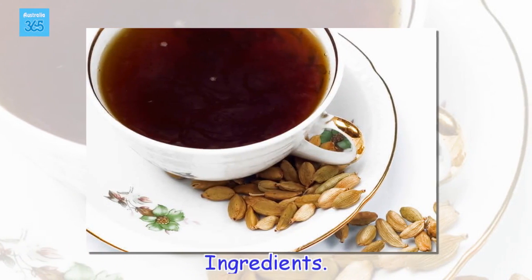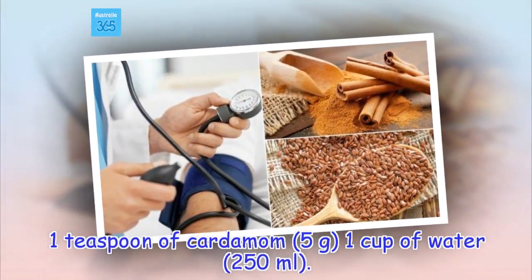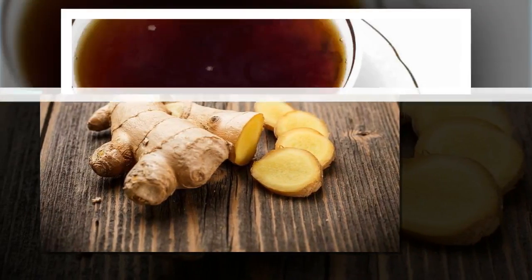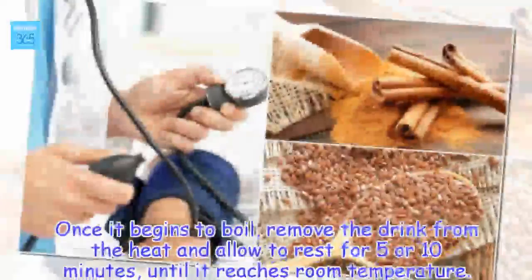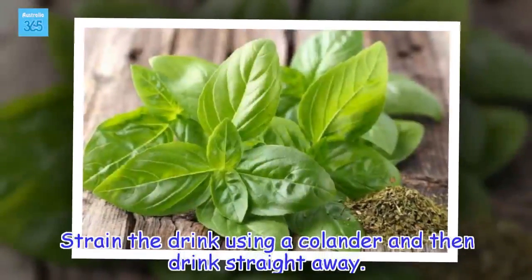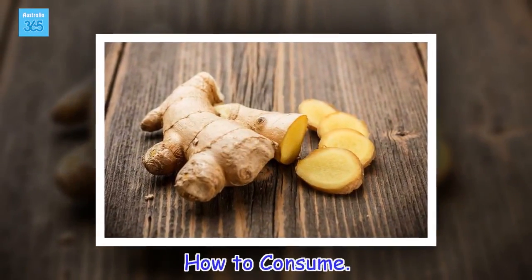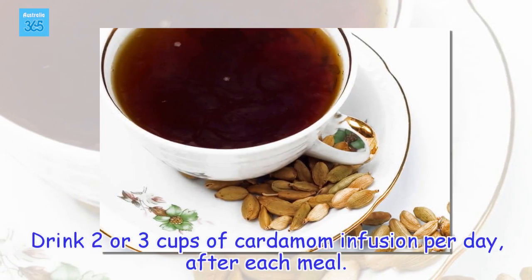Ingredients: 1 teaspoon of cardamom, 5 grams, 1 cup of water, 250 milliliters. How to prepare. Add a teaspoon of cardamom to a cup of water and bring to a boil. Once it begins to boil, remove the drink from the heat and allow to rest for 5 or 10 minutes, until it reaches room temperature. Strain the drink using a colander and then drink straight away. How to consume. Drink 2 or 3 cups of cardamom infusion per day, after each meal.